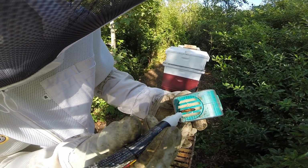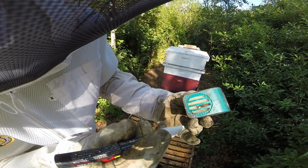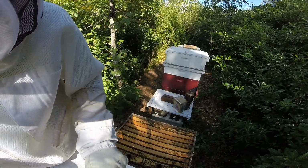Push up as much as you can. And then stay away from her eyes. And there you go. She's marked. So I'll back the plunger all the way off, give her space to move around and dry out.